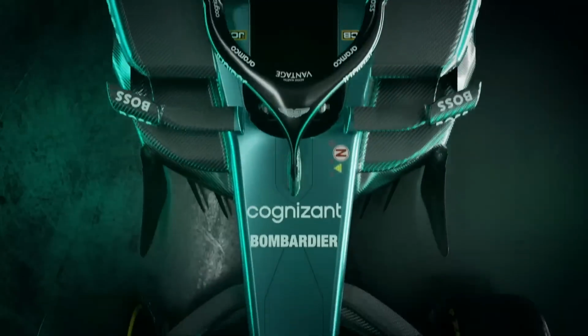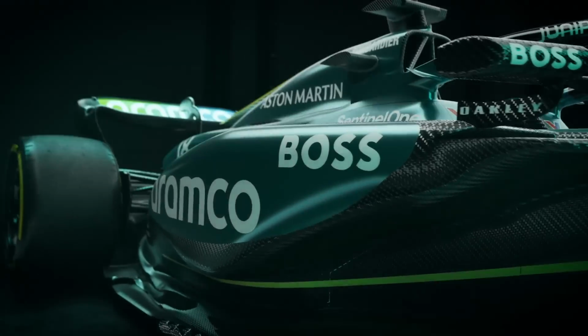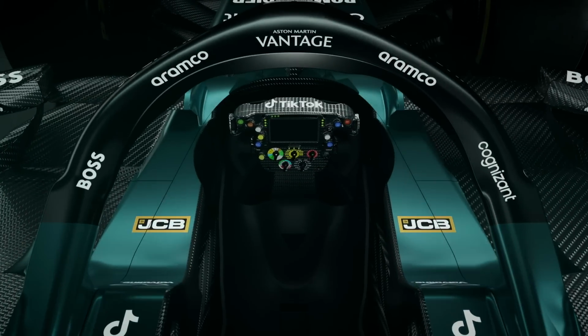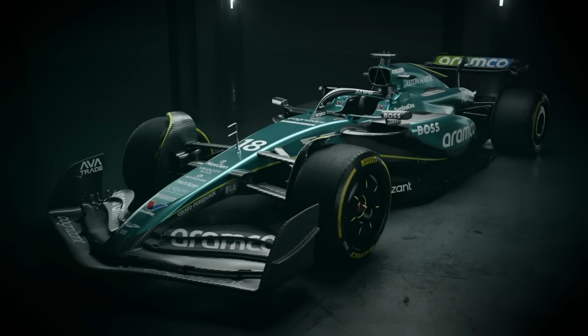Aston Martin have managed to strategically add as much colour as they could, and the resulting effect is actually more than the sum of its parts. Once again, whether this car will be fighting for wins or just fighting for points, in my opinion, it's going to look good doing so regardless.